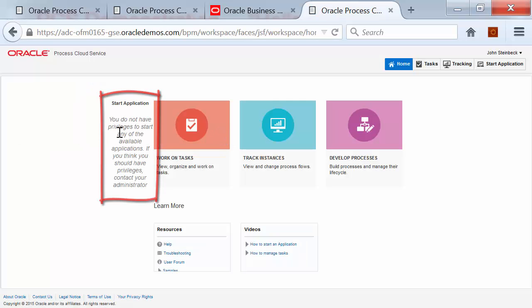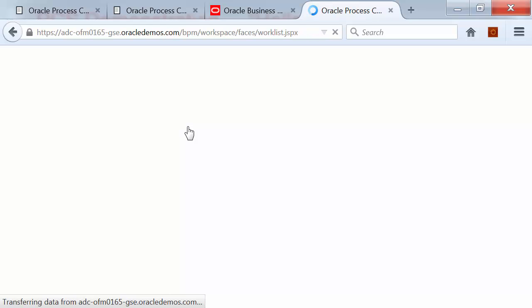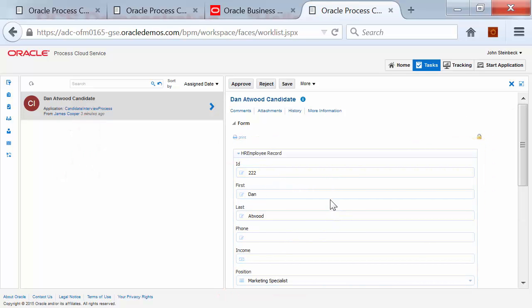Notice Jay Stein doesn't have privileges to start, so he doesn't see a little start event circle right there. But if I click on Work on Tasks, and I see the instance that was in my queue, I see that it came from Jay Cooper just a few minutes ago. And I can see the information that flowed through. At this point, I could escalate it to my manager. I could reassign it to somebody else. I could request additional information from somebody else. Or I could just approve or reject it.